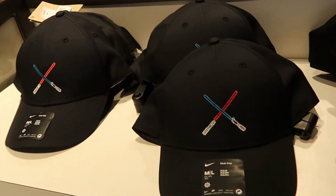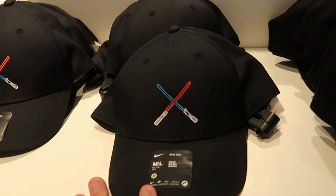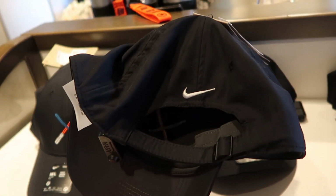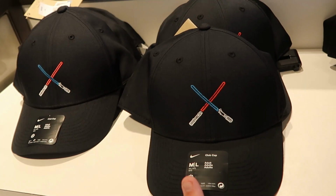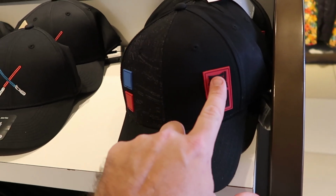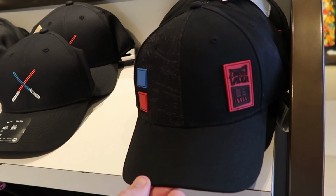Kind of like your dry fit material. Here is a Nike baseball cap, adult size with the dueling lightsabers. Definitely more of a no sweat material. That one is $40. They even have a really cool Darth Vader baseball cap. This one has the little rubberized patches with Darth Vader for $30.